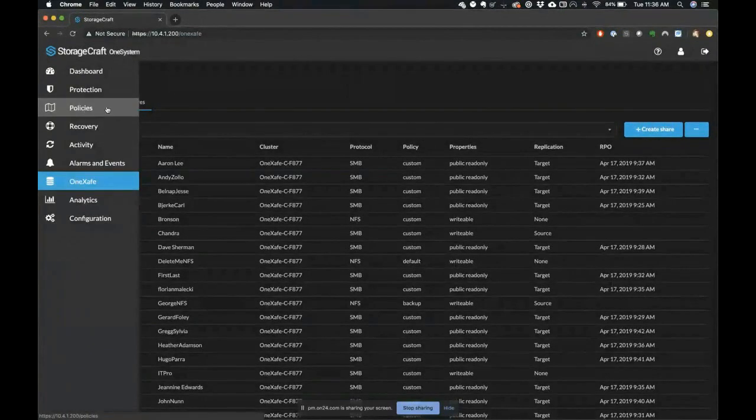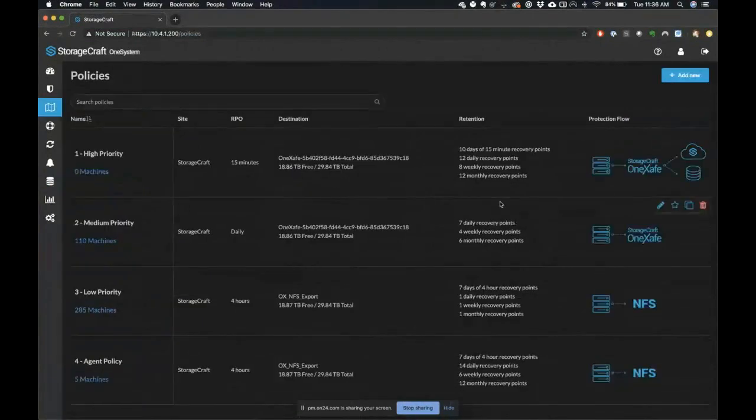And this is something that is different than what I think most of you are used to when administering your data protection, in that at a high level you can actually see what the data protection policies are. And here I have 4 different policies, high, medium, low, and agent-based, that are protecting different numbers of machines, right? My medium policy is protecting 105 machines. And I can click into this, and I'll see exactly which 105 machines those are.